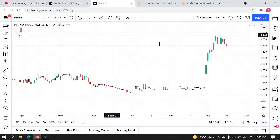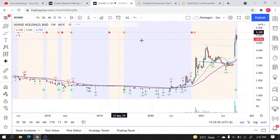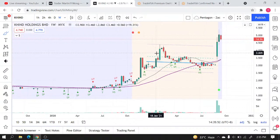So okay, let's look into kind. Long term, wow, recently broke up with high volumes. Now if you ask me, this is for N. All right, N. A bit too far already from support.